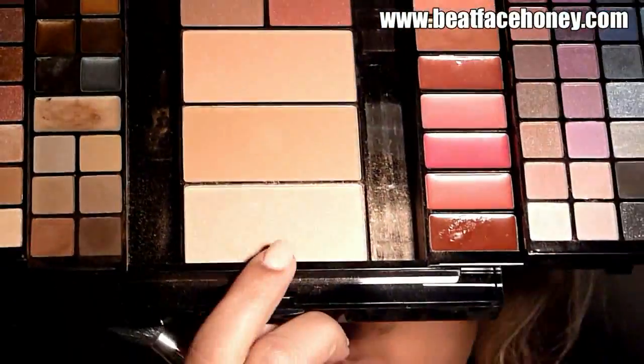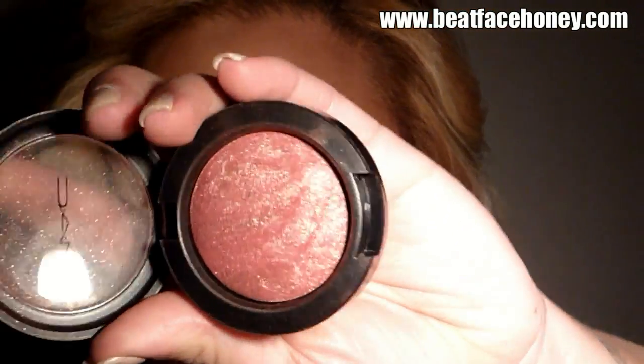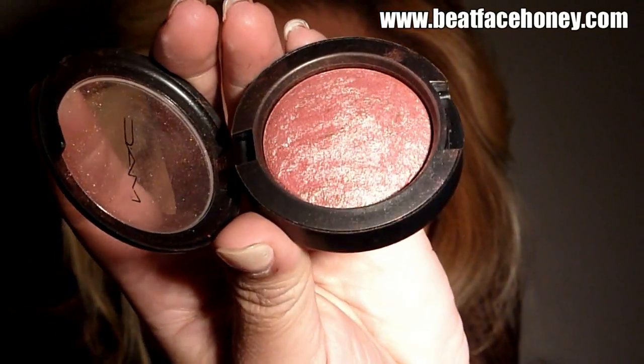Now for blush, same Smashbox set. This highlight here, which is so pretty, I think. And put it right under my eye. And for my blush, the same thing. I'm going to use a mineralized MAC blush. It is called Style Demon.